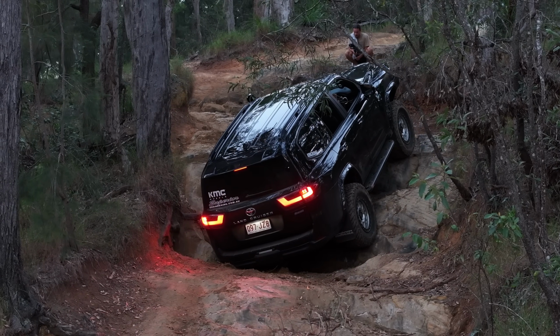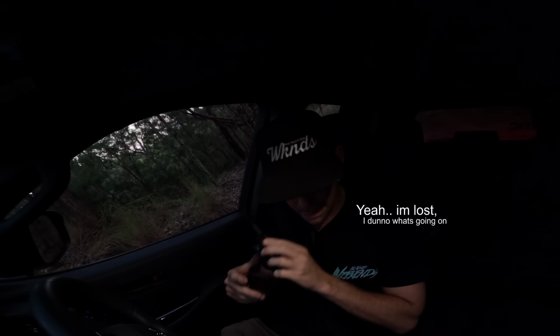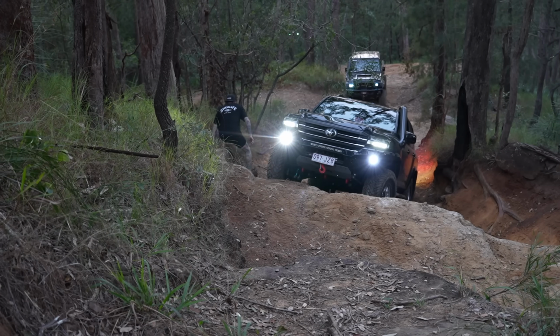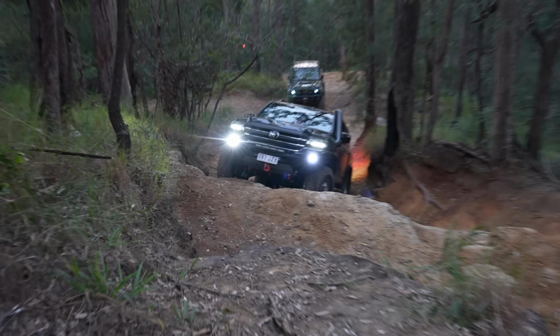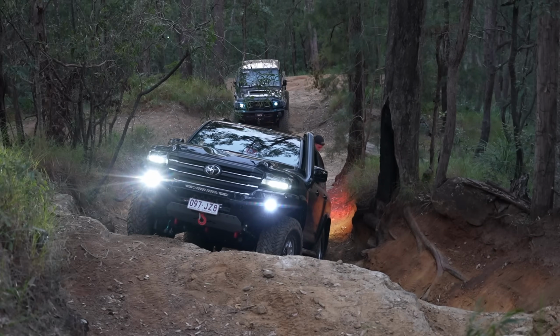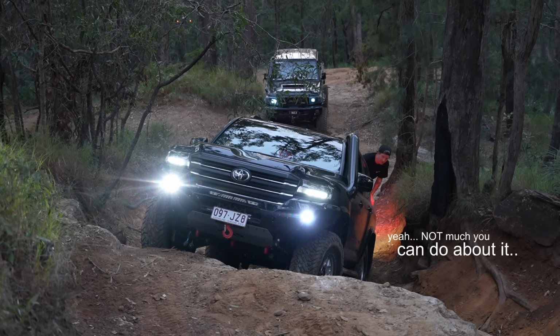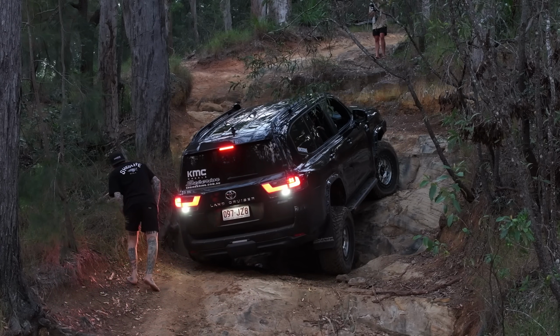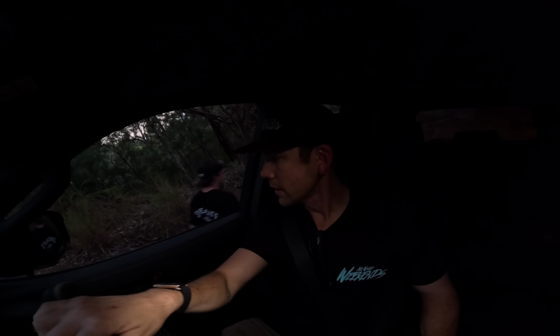You want a spot? Yeah, I'm lost now. I don't know what's going on. That's mud flap, I think. Yeah, not much to do about it. I think you're much flatter. Oh, okay.